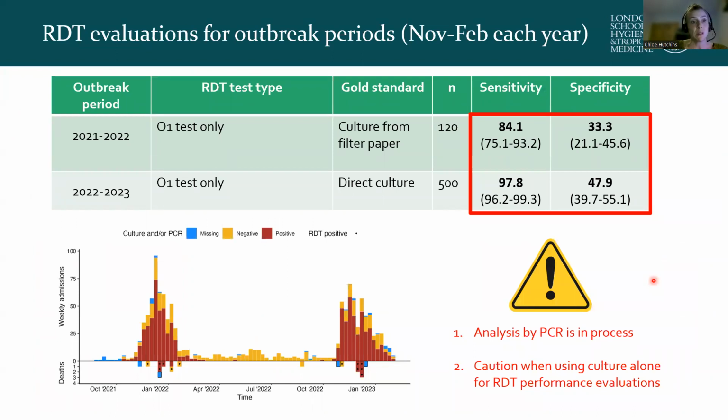So these numbers will differ slightly from what you've already seen. And I'll remind you, this is because we're looking specifically at this data set and this data set and none of the in-between. But essentially, the impact of direct culture versus culturing from filter paper with all those suboptimal conditions and timelines is that specificity has increased. And we have also seen an increase in sensitivity.